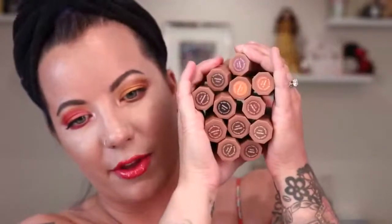It'll probably be when I get a new product, like when I get my Nabla order or my Scott Barnes order. I did also just get, let me address this really quick because I'm really excited about this. I want to film this though. I just got all the Propa Beauty lipsticks. I posted swatches, not lip swatches, hand swatches on my Instagram.